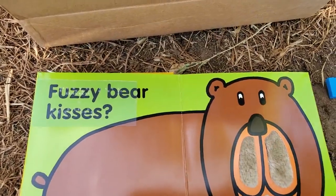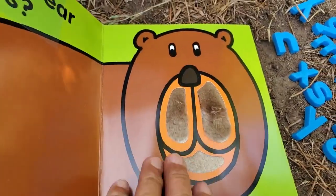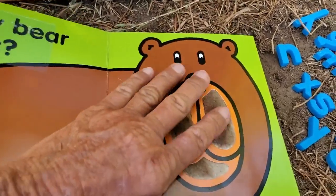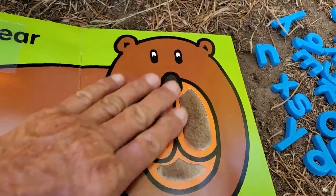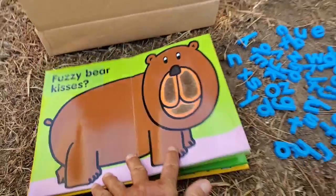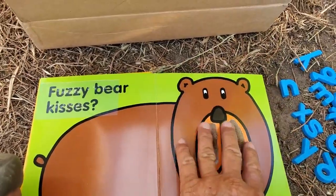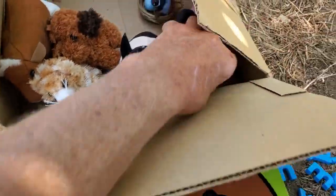Fuzzy bear kisses. Rawr. Ooh. This is when you want to go into the bedroom and come out with a nice stuffed animal with really soft fur. That'll feel like fuzzy bear kisses. So take a minute, go see what you have in your house to feel fuzzy bear kisses. I'm gonna look in the box. Aha!